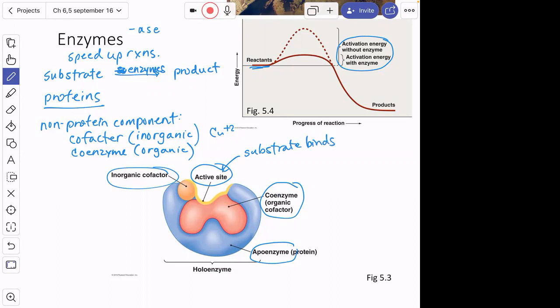If it's just a protein, I'll make a note of that: a simple enzyme. The term that includes the cofactors or the coenzymes is a holoenzyme. So the apoenzyme is the protein part, and the holoenzyme is the whole thing.